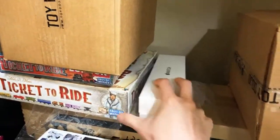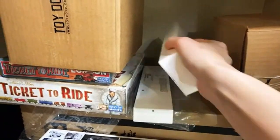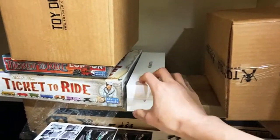I have a couple Apple Watches here just because I bought them when they were on sale. I was going to get them for my son, and I didn't know what color he would want. So I ended up getting 3. I've got to return these 2.